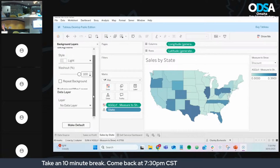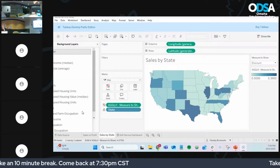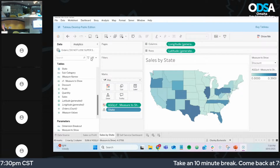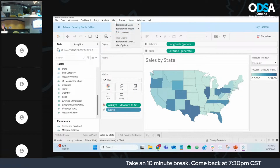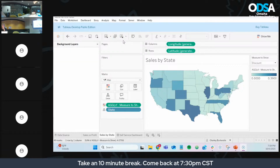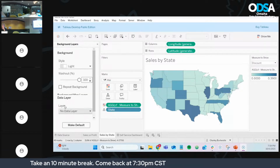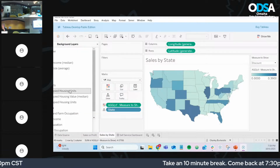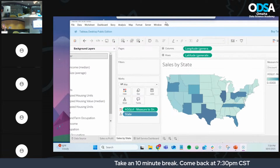Now, one thing I will call out, which isn't part of the homework, gosh, my formatting is so ugly here, but Tableau does have some additional data layers in here. If you click this where it says no data layer, it has, can I drag this over?